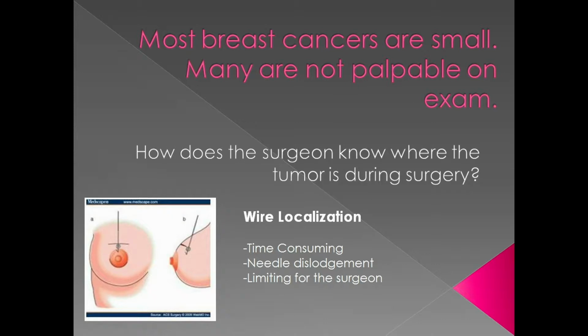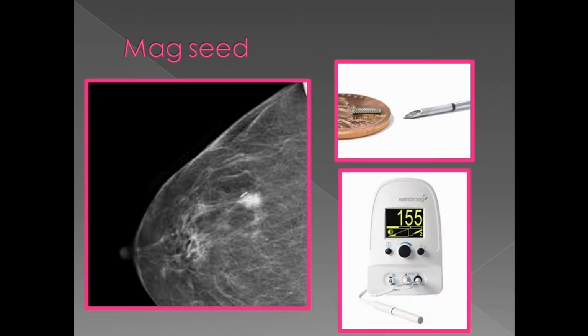So about 2 years ago, when I came here, I had gone to a conference, and we instituted this, MAG seed. This is an example of the MAG seed. You see it here. Here's the cancer. This is a mammogram. And the radiologist has put this little seed right by the cancer. This is a pictogram. This is the seed. This is obviously a penny, just to show you it's about the size of an uncooked grain of rice. And it has magnetic properties.